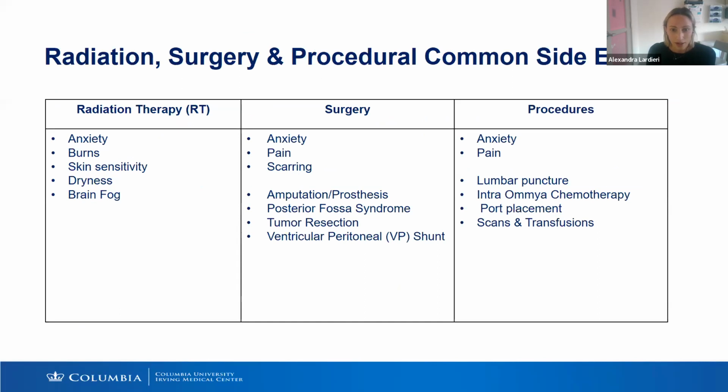So we did talk about some radiation and its side effects, but they also sometimes have surgery, partial resections or gross total resections, which causes a lot of anxiety, pain, and scarring, leaving these patients with some scar tissue, and they often feel the residual effects of that. Some of them have VP shunts and have complications due to a shunt.